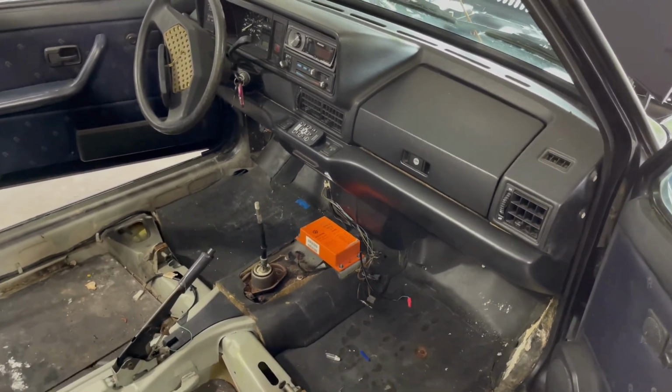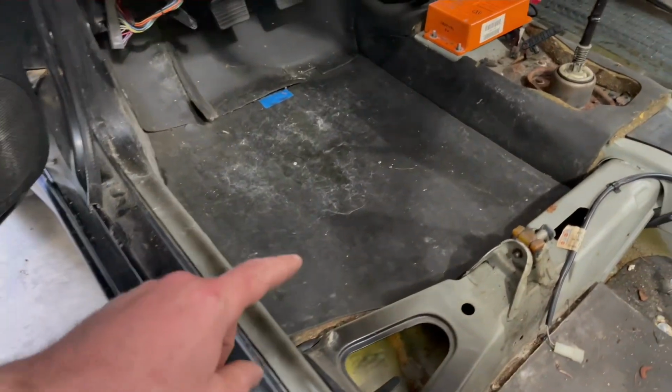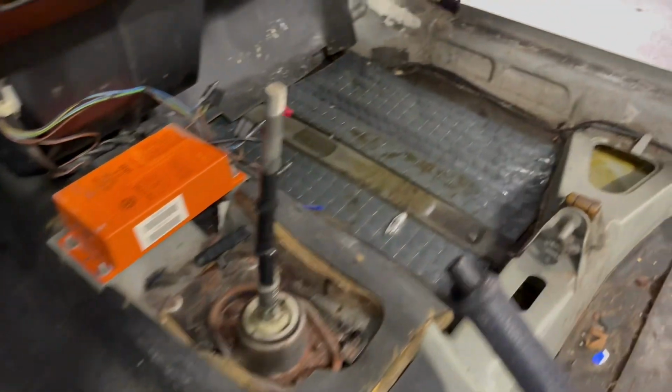But nevertheless, we got it all sorted out. We'll continue on and get the rest of this all figured out. One more thing I want to show you is here on this sound deadening material, you can see I already pulled out the other side.